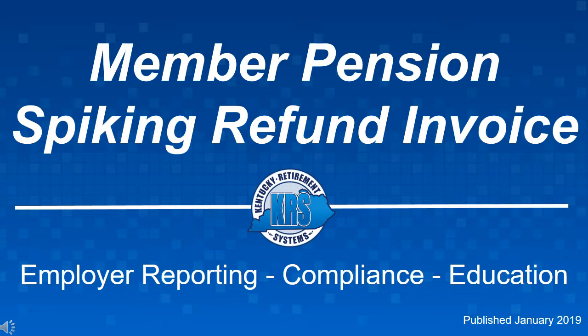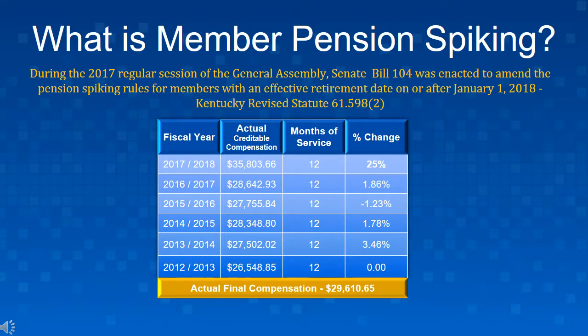This video will provide information on the member pension spiking refund invoice. In the 2017 General Session, Senate Bill 104 was introduced and passed, amending Kentucky Revised Statute 61.598. This amendment administers the pension spiking law for employees with a retirement date on or after January 1, 2018.